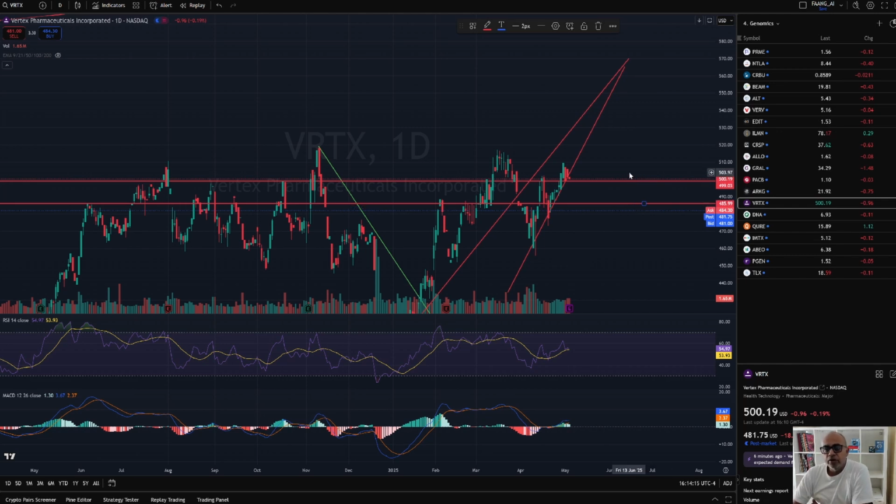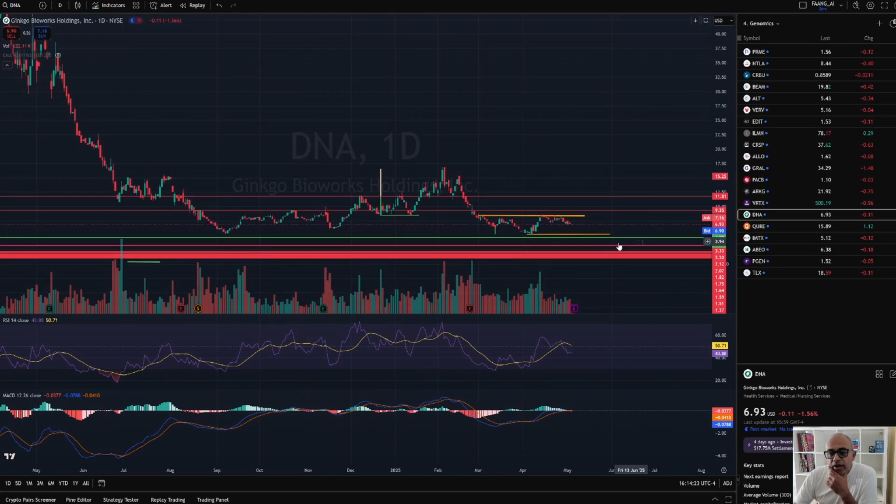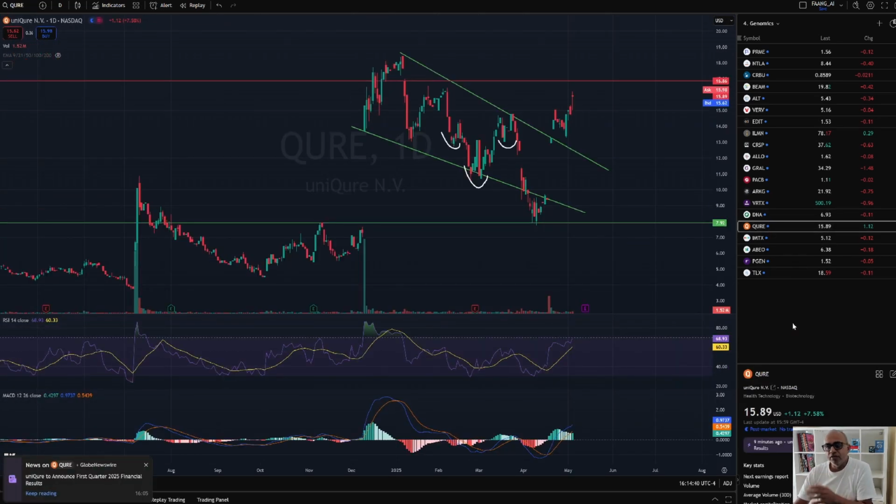So that's what I have for you guys out here. Let's go on to Ginkgo Bioworks. It was down 1.56% today, and it's at 6.93. If we look at our earlier supports, we have a minor line of support at 5.29, which continues to be a support for tomorrow, and a minor line of resistance at 8.39, which continues to be a resistance for tomorrow for Ginkgo Bioworks.